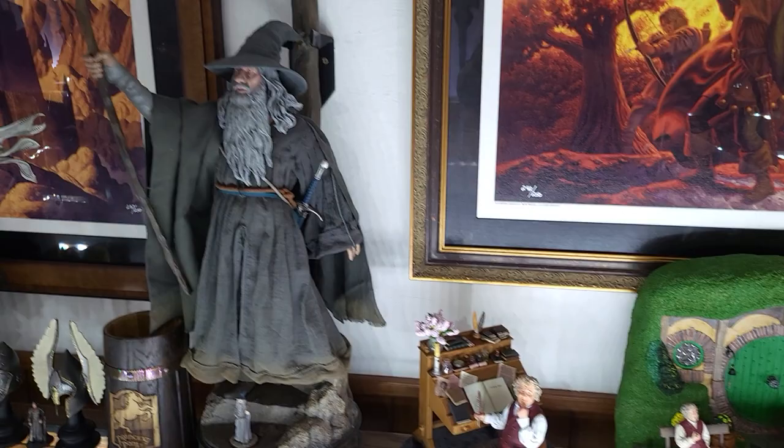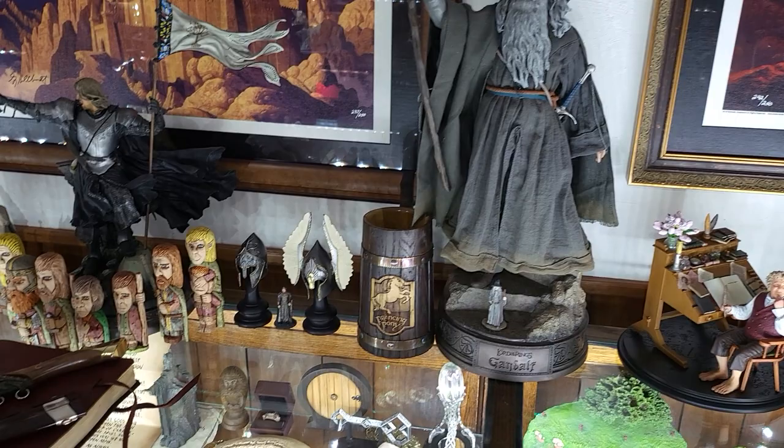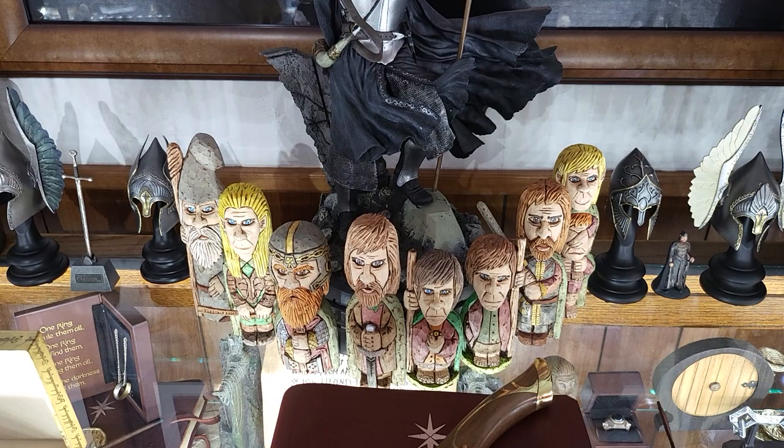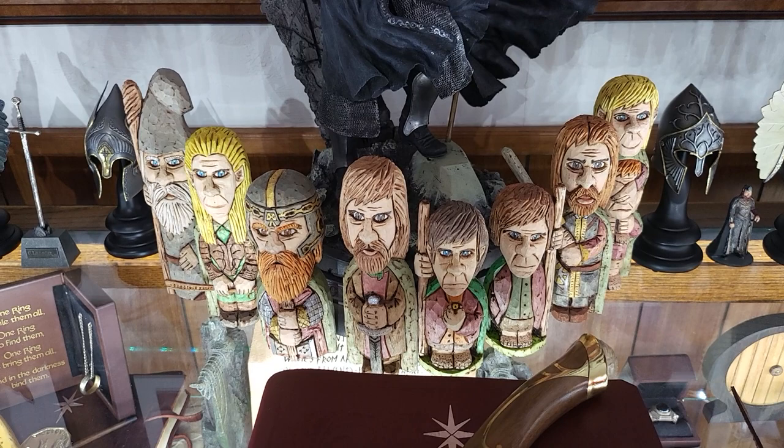Moving on, this is still similar, the premium format Gandalf, and then the middle of the Boromir. Now, these wood carvings are made by Max Daddy Wood Carvings. The guy's name is Mark on Etsy. Real guy, real nice guy. I just love it. I saw him make a couple of these, and then I asked him if he'd make me the full fellowship, and he did.